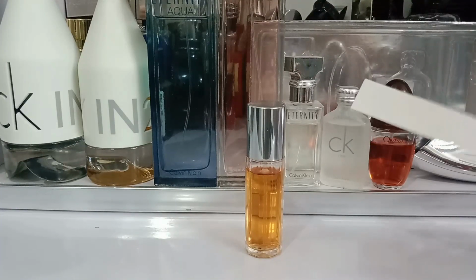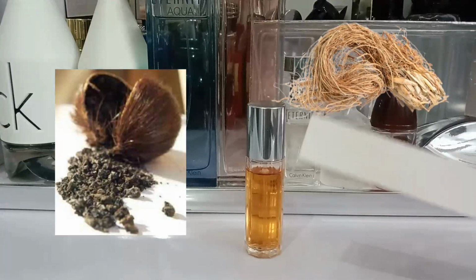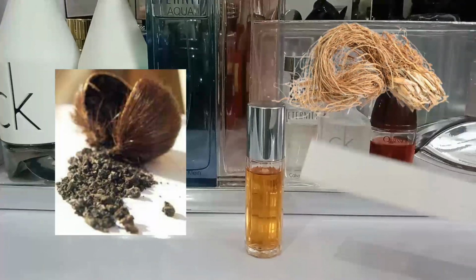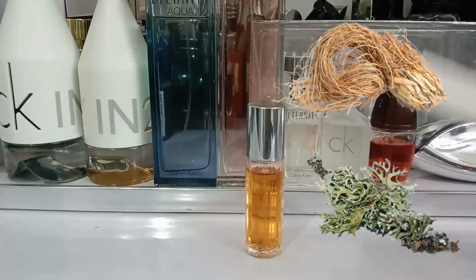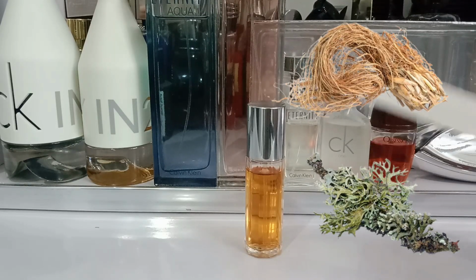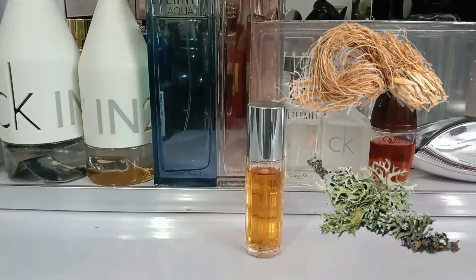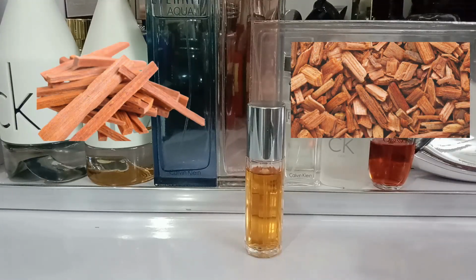As this goes to the dry down, the musk is super clean and fresh. The vetiver is light and clean, not the typical earthy vibe. It is a clean vetiver. The oak moss isn't here. It is barely here. I cannot get it. It is not as prominent as in other fragrances where you get the oak moss. So both the oak moss and the vetiver are a feminine version. They are very light, feminine type of notes. And this has both sandalwood and cedar, a slightly sweet aroma of sandalwood and a creamy woody aroma of cedar.